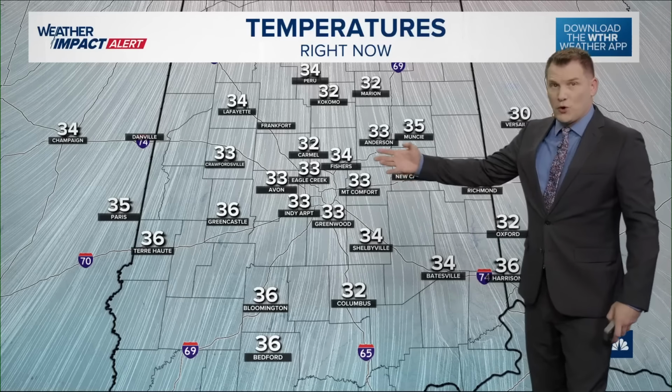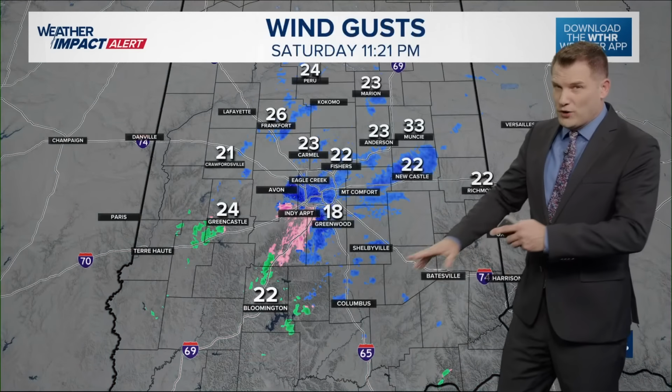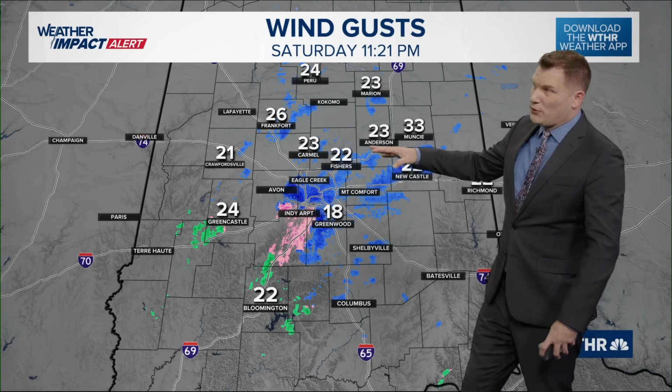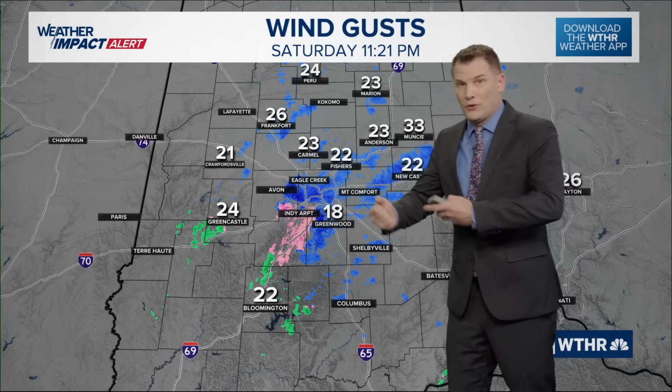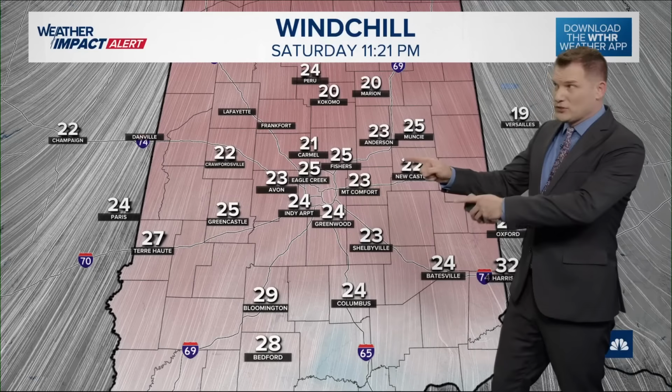Temperatures are starting to warm up. They're currently in the low to mid 30s, probably going to get close to 40 down south before all is said and done. And we have some wind gusts that are still 20 to maybe 30 miles per hour. This is what's bringing in the warmer air before the cold front arrives. The wind chill is a factor out there. It's into the 20s currently, but I expect this will be closer to our temperature for most of the day tomorrow. We're probably going to stay in the 20s.